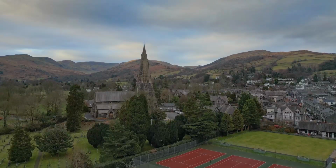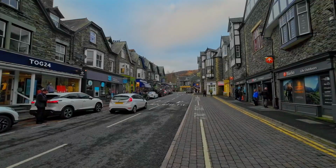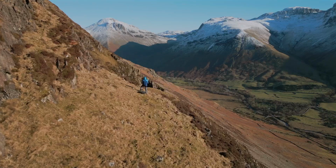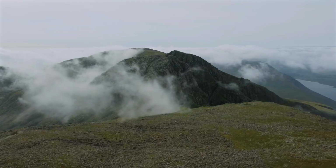You can also wander through picturesque villages like Ambleside and Grasmere, where charming stone cottages, cozy tea rooms, and local shops create a very welcoming atmosphere. The Lake District is a haven for outdoor enthusiasts. You can hike the rugged trails of Scafell Pike, which is the highest peak in England, for panoramic views that'll take your breath away.